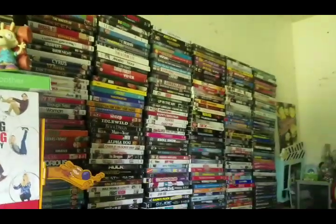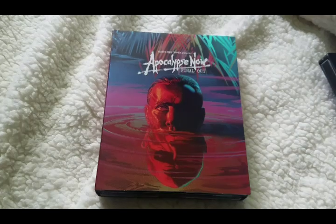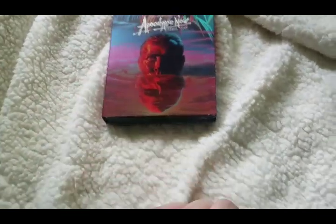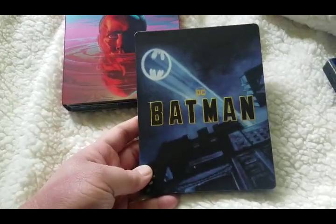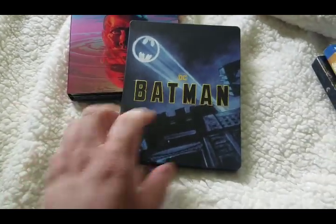And so now we move on to this mess. Alright, moving on to the Blu-rays that I have up here. We have Apocalypse Now, the Final Cut, the 4K version. Picked it up at Barnes & Noble last year. The FYE exclusive of Batman, the 1989 movie, which I think is a lot better than the one that's inside the Best Buy exclusive steelbooks.